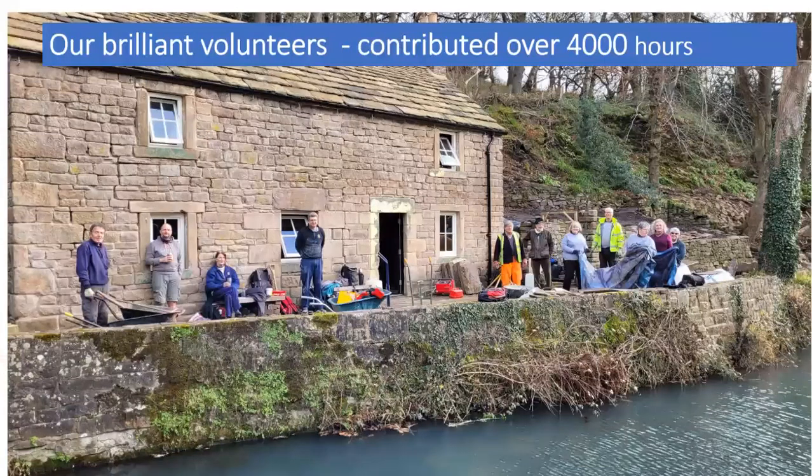So finally, the third group are amazing volunteers. Over the past two and a bit years, we've had 54 volunteers in total. We've got a core of about a dozen now, but they've contributed over 4,000 hours on this project since October 2019. How much has that saved the project? They're just a lovely, lovely bunch of people who have literally carried the project to this exciting stage we're at today.